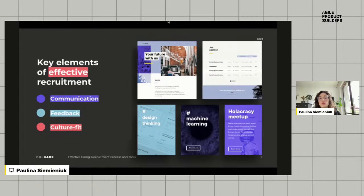And before we wrap up, I want to touch base a little bit more on the key elements of effective recruitment and what it means here at Boldare. So there are communication, feedback, and culture fit. Communication is crucial in effective recruitment, and I'm talking about communication both with a candidate and with your internal stakeholders, so people that are saying we need to hire this person, so the leader, the team, and so on.